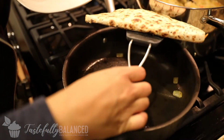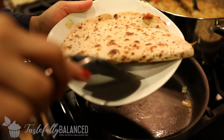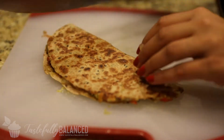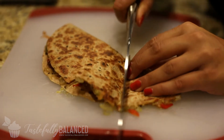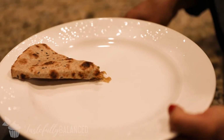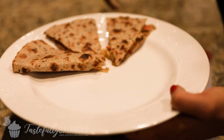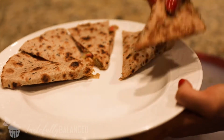Since I had already done that with my salsa, I decided to not add anything extra to this, and it was good. I made 2 for dinner, and then I also made a couple for my husband, and that was dinner for us. Super simple, super easy. If you have salsa laying around, it's even simpler because you don't even have to make the salsa. So that was it. That was dinner.